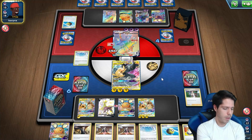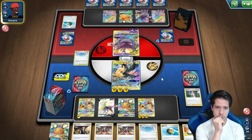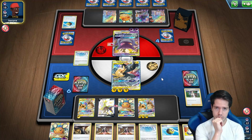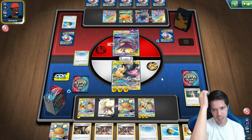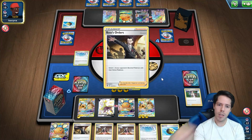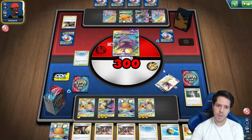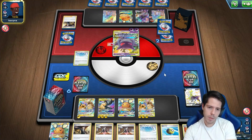So they failed a Quick Ball. That means either no more Marshadow or it's prized. Oof, that's not great. That is not great. I mean, it doesn't change my win condition much. Oh. Okay. That's fair. That's a solid play by my opponent.